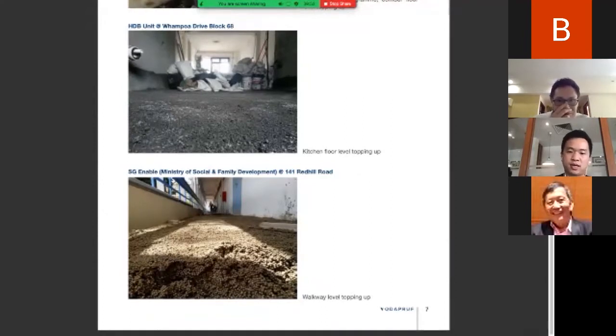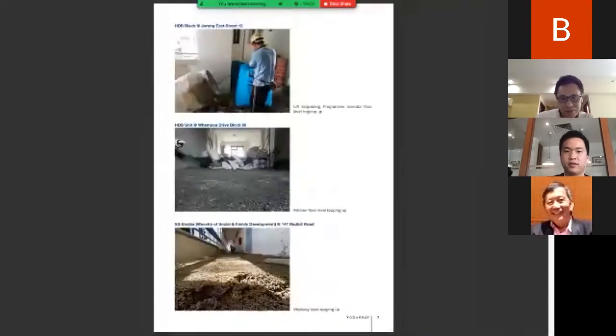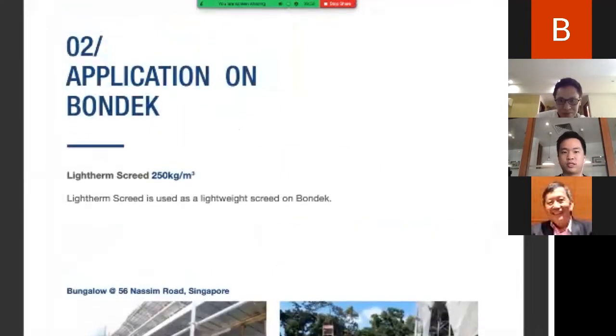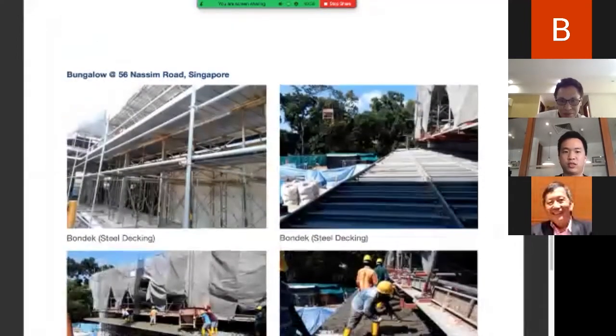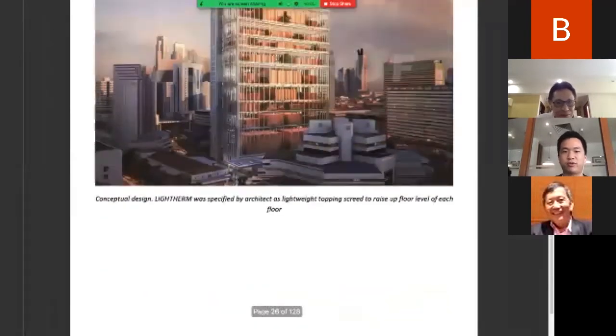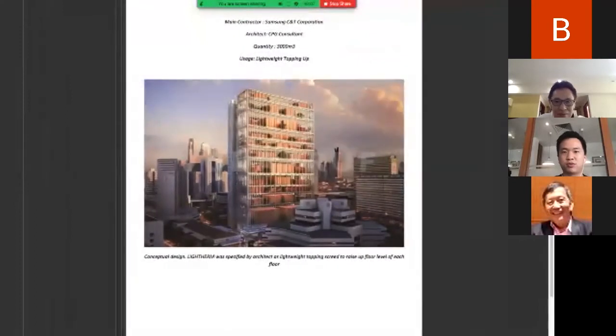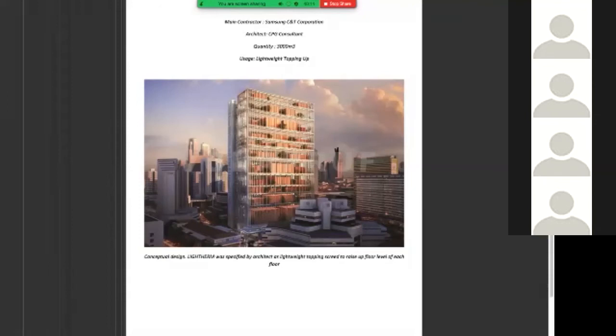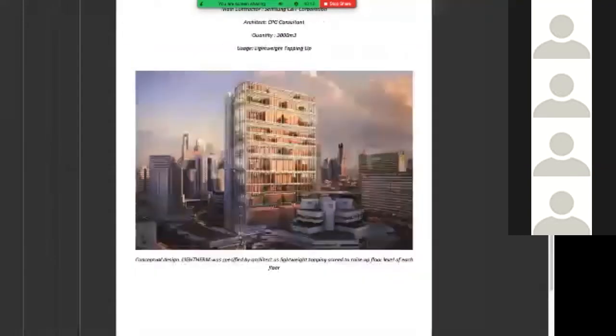This is a WOHA architect project, and a similar application can be used on bond deck as well, which is definitely possible. We did one job in Nassim Road, and last year we did one really big project, done by Samsung Construction, architect CPG. Volume 3000 m³, and this is during the conceptual stage. Lightherm was specified by the architect, CPG, to be used as a lightweight topping.